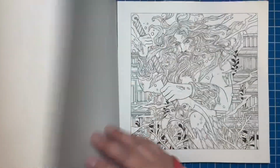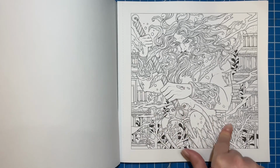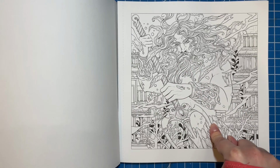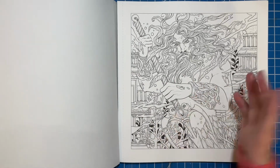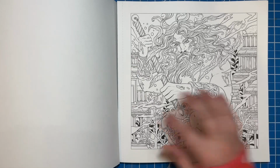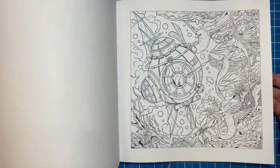I like this one a lot too. I thought that one was really cool. Although I have started another Poseidon one. That one was drawn by Joseph Kattenbang though, but I still haven't finished it. It's supposed to be a buddy color with my lovely friend B, and neither one of us has finished it yet. So I probably shouldn't start another one until I finish that one.